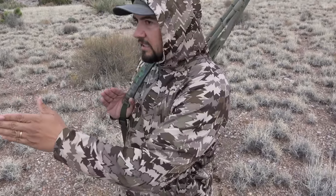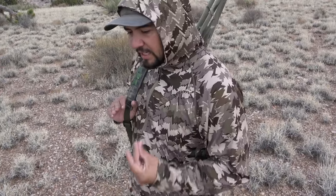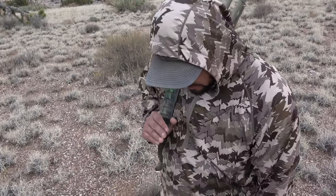And when I turned my gun and looked, it was either when he turned and looked to see what the heck scared him, I had half a second, and right as he turned, he looked back for half a second and he started to run and I squeezed. So I thought maybe I hit him.